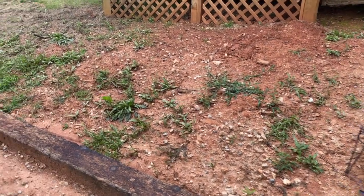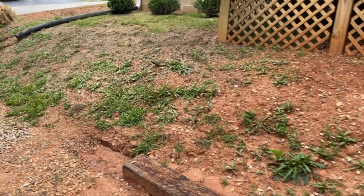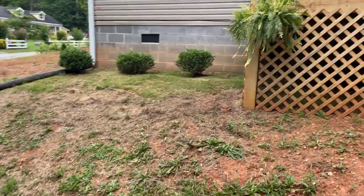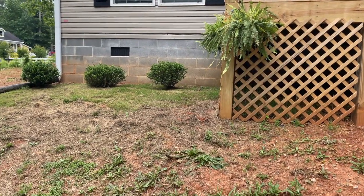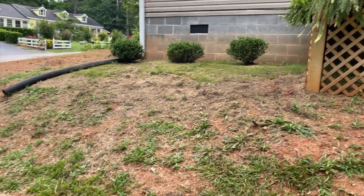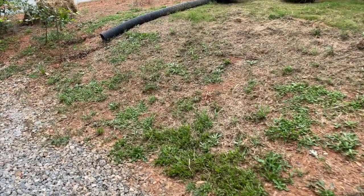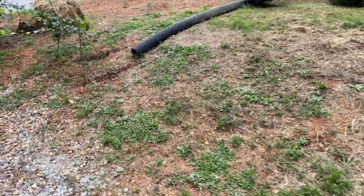He's putting it in spots, but he did put it over here, and he actually put it in the area where the boxwoods are, and the rain kind of trickled it down the hill, and as you can see, grass is trying to grow in coming down this hill. So we're really happy about that.